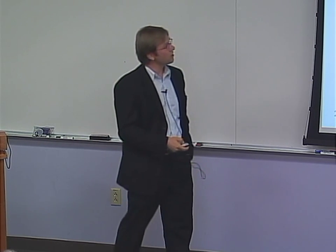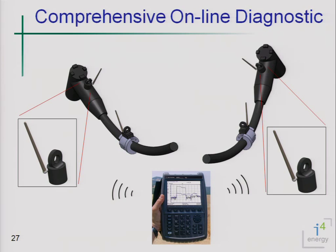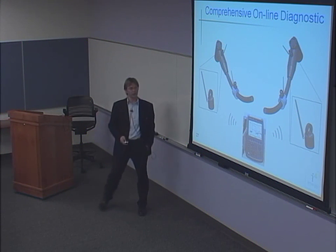And the way we've done that, before I go there, this is just a view of this whole diagnostic technique. This is the cable, the elbows, and then we have sensors that we add onto this cable to actually perform the diagnostics. And also the key punchline there is we want to do this without disconnecting the cable from the line. So this is a live diagnostic technique.